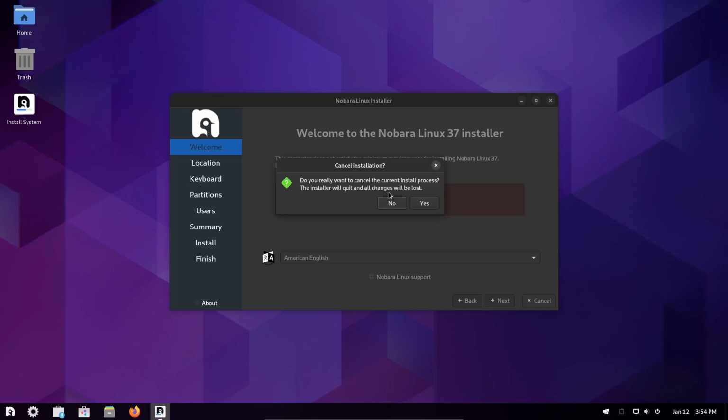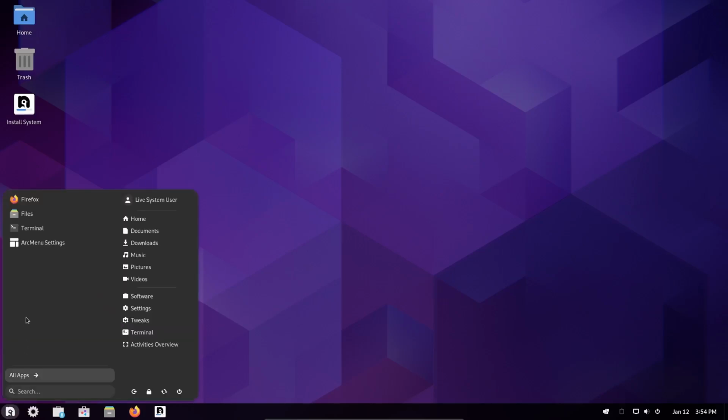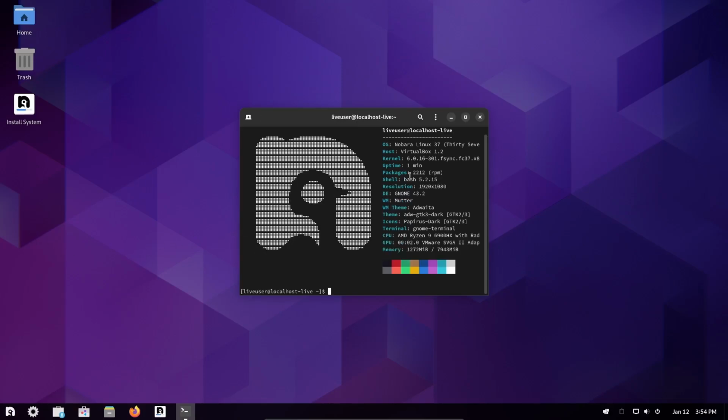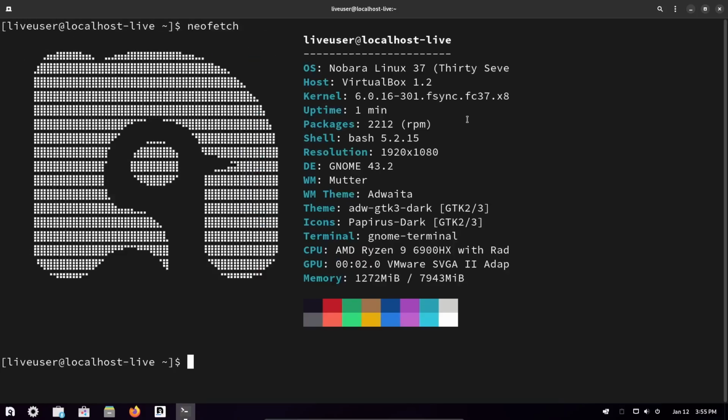And the installer will quit and change and all will be lost. Yes, so there we go. Let's try this again. Now what I'm going to do this time is just look for a terminal, and what I want is to see if they have NeoFetch. They do have NeoFetch. Let me go ahead and maximize that so y'all can see it, and make that a little bigger.